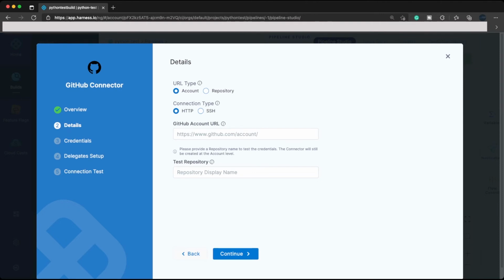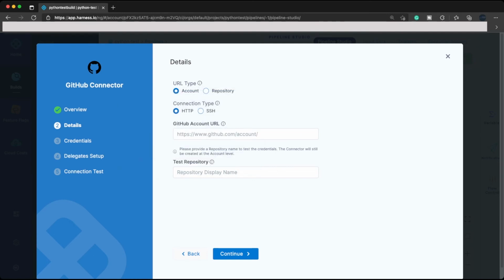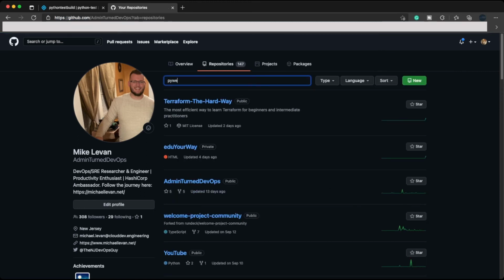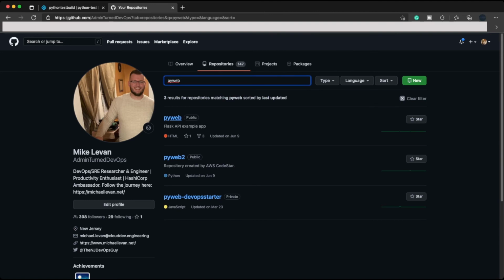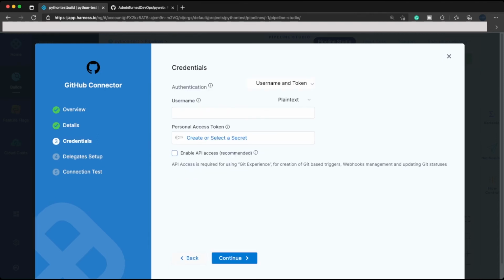So now at this point, I can authenticate. With this authentication, I can do either a URL type or a repository. And then the connection type, I can do HTTP or SSH. I'll do account. I'll do HTTP. And now I need my GitHub URL, so let me go ahead and get that. Okay. And then the repository display name, as you can see, enter the full URL for a repo in your org. So I'll go to repositories and I'll choose PyWeb. I'll click on that, get that URL here, and then I'll click continue.